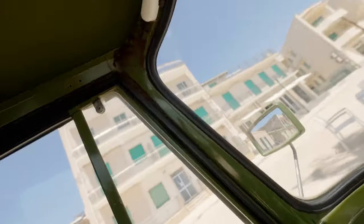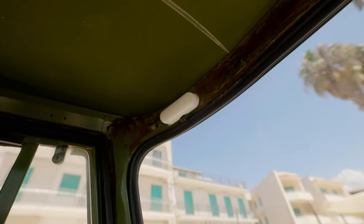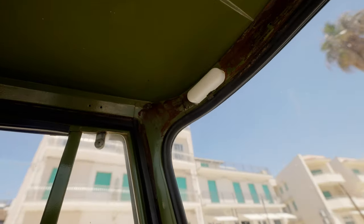I do have a little light up here that's pretty dim. Obviously, I can see out the back, which is actually almost easier than my little mirrors. I can see them, but I have to kind of look and duck. And so I actually find it easier to almost just look like that.